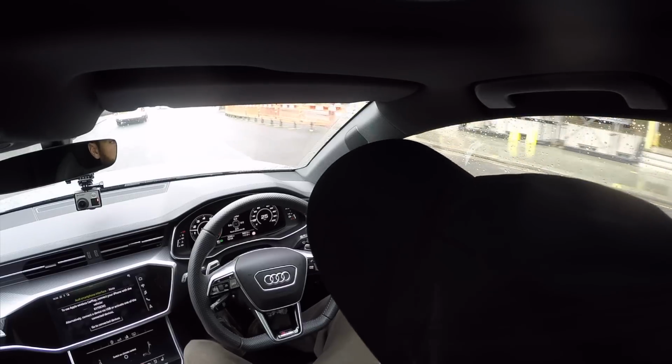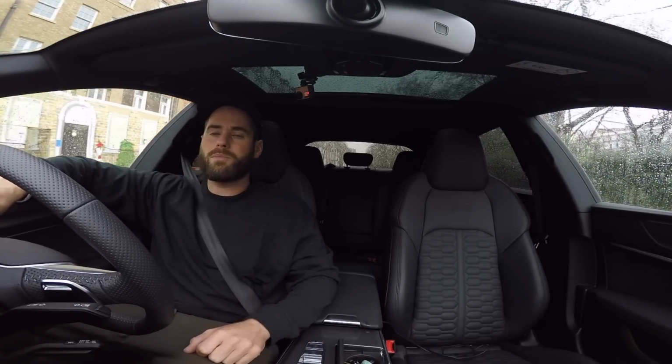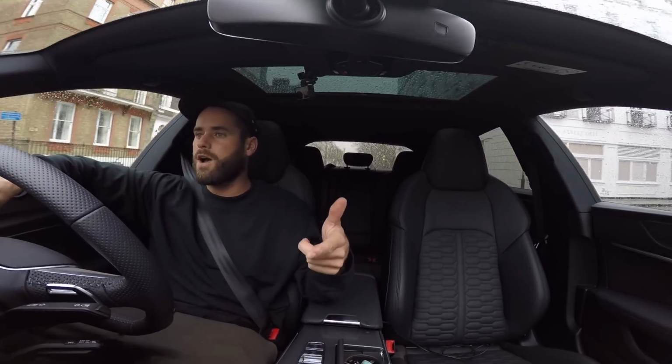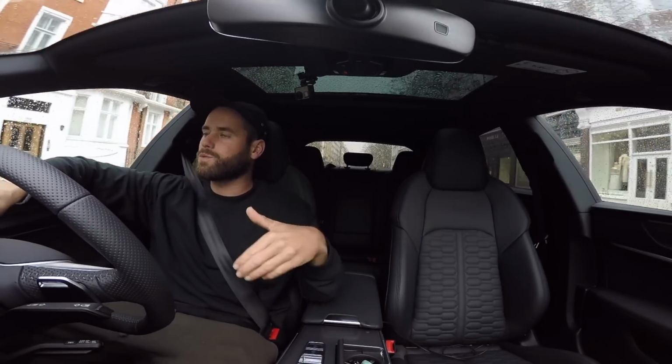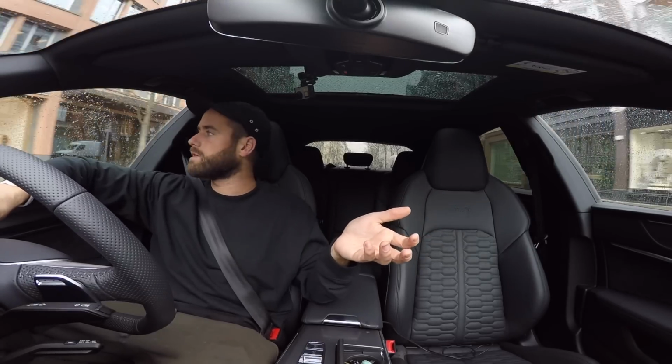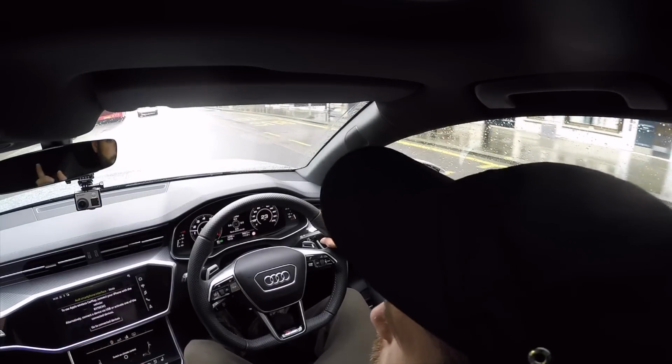The other thing this car doesn't have is the optional ceramic brakes, and I believe you need to option those in order to de-restrict it up to 190 miles an hour, as opposed to the 155 mile an hour top speed that this will hit restricted. Both of those are clearly completely useless in the UK, because you should only be doing 70 miles an hour tops.